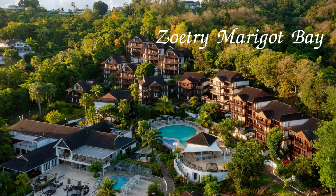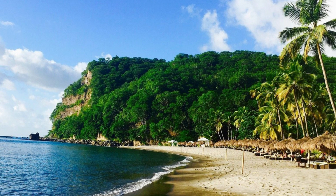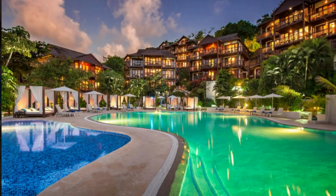As well as being Sandals and Beaches specialists, we are also master certified agents in AM Resorts. An AM resort that is on St. Lucia is Zoetry Marigot Bay. This is a beautiful resort right on the water. It is the only AM resort that is on the island, and it being Zoetry, it is the highest level of luxury that you can get with AM Resorts. It's really beautiful.